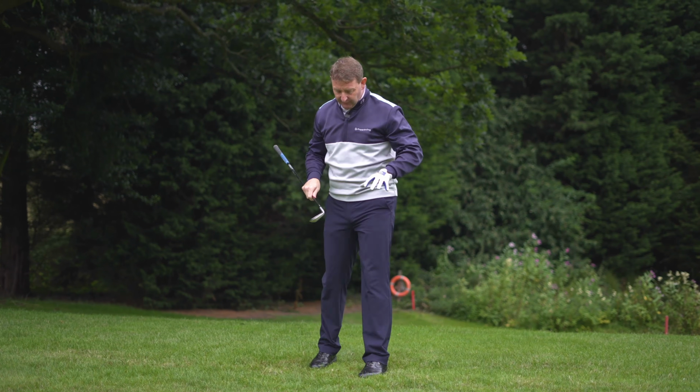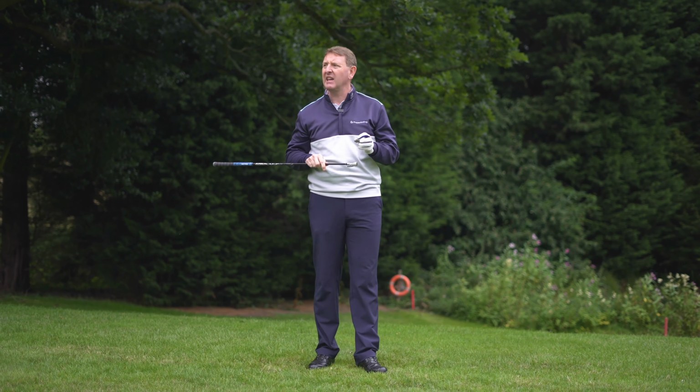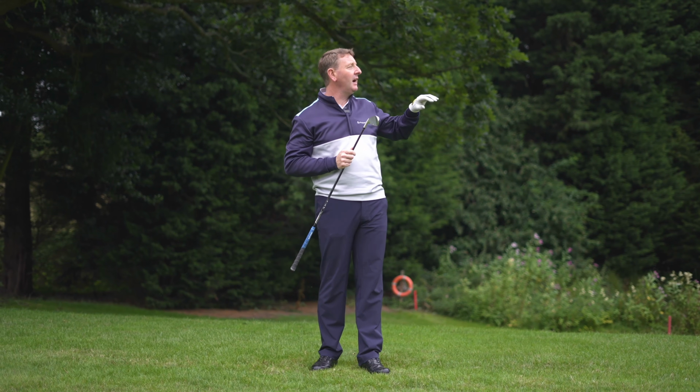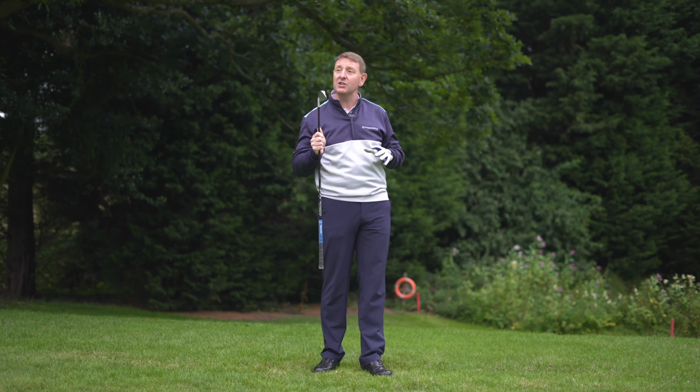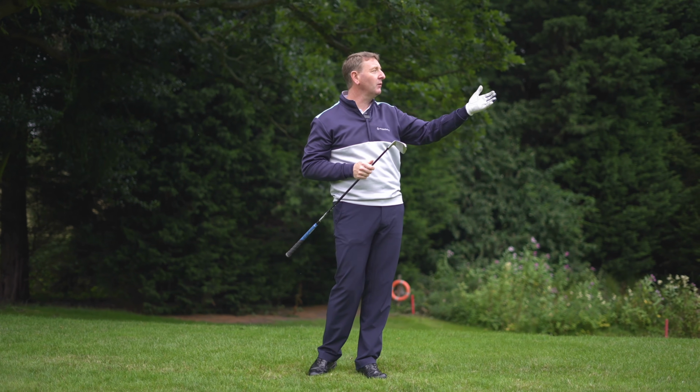Okay, I've got no idea what's happened there. Definite different contact there. It came out a little bit thin. It's gone to the right, but because I haven't hit too much club, it hasn't gone far enough to put me in trouble. So now I've still got a shot.